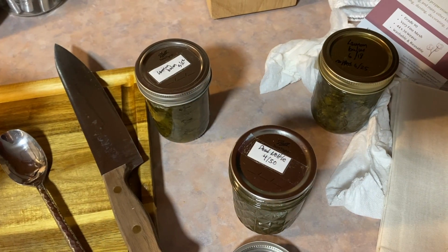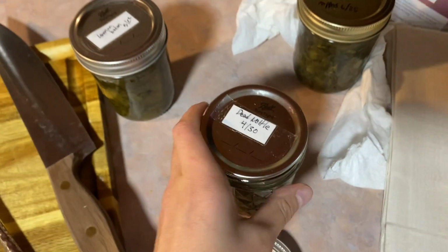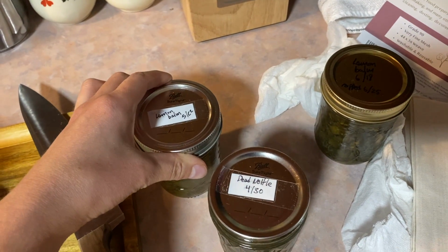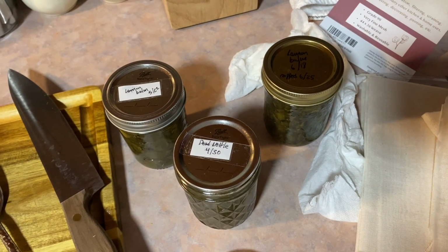Today I am finally gonna strain these tinctures. Oh my gosh, this one has been sitting since April. I guess that's okay though. That one's been sitting since May. That one since June. I am not a pro with this, guys.